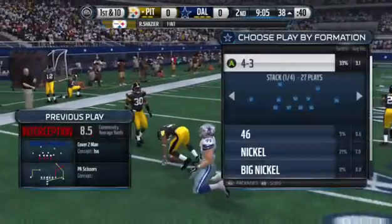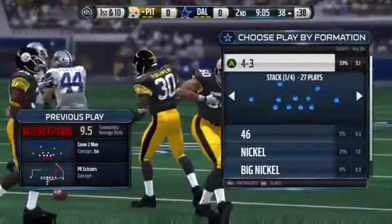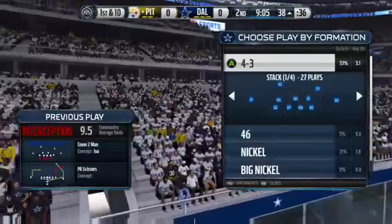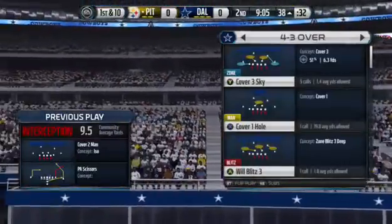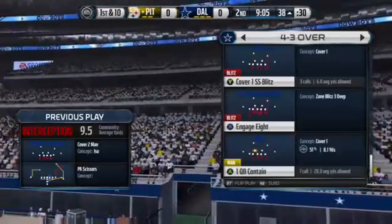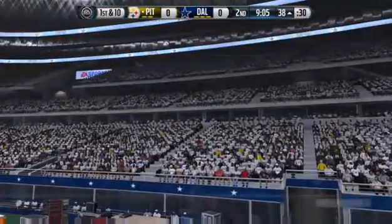Shazier is such an impressive athlete. We know he can tackle and stop the run game, but how about that in the pass game? Defending the pass and picking it off. Good job. First down here.